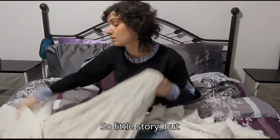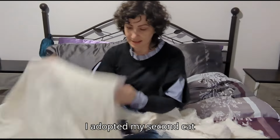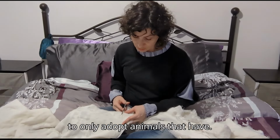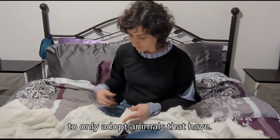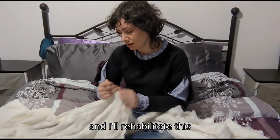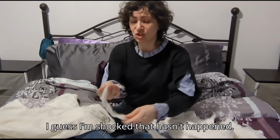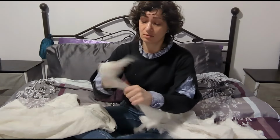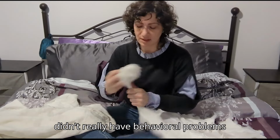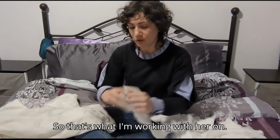Little story, but in October, I adopted my second cat. And I tend to only adopt animals that have behavioral issues. Usually they're feral and I'll rehabilitate. This particular one, I guess I'm shocked that hasn't happened earlier. But anyways, this particular cat didn't really have behavioral problems other than obsession with food. So that's what I'm working with her on.